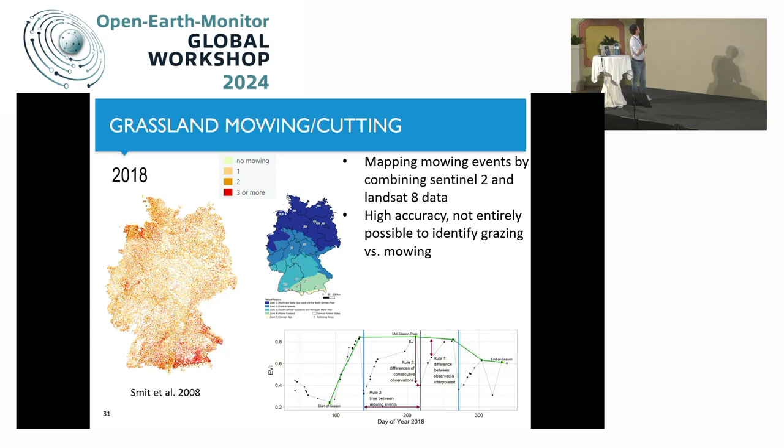But in reality, we can see pretty well if there's mowing or no mowing and how many mowing events there are, because there's a clear sign: biomass was removed. This could also be used in theory for identifying grazing, because with grazing, this could be a slower signal, not necessarily so steep or so sudden, although it could also be with high numbers. But this is something that we hope to get.